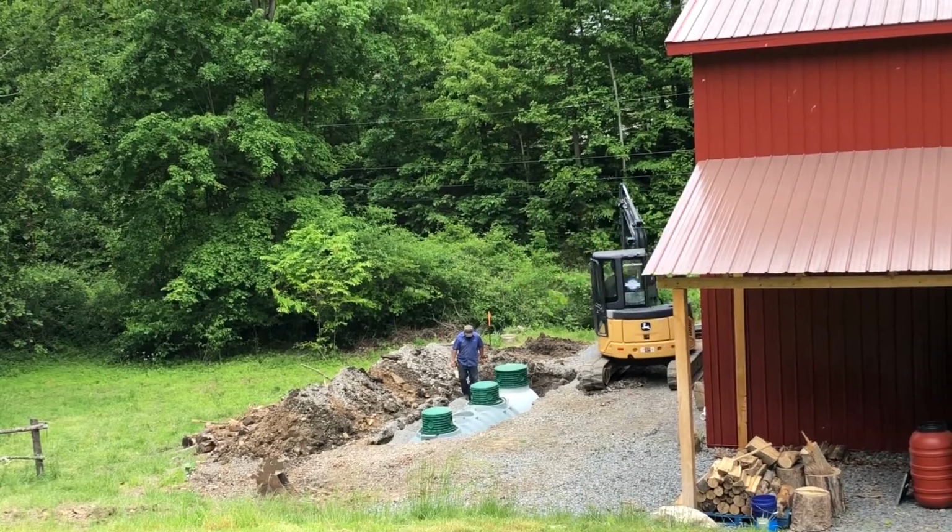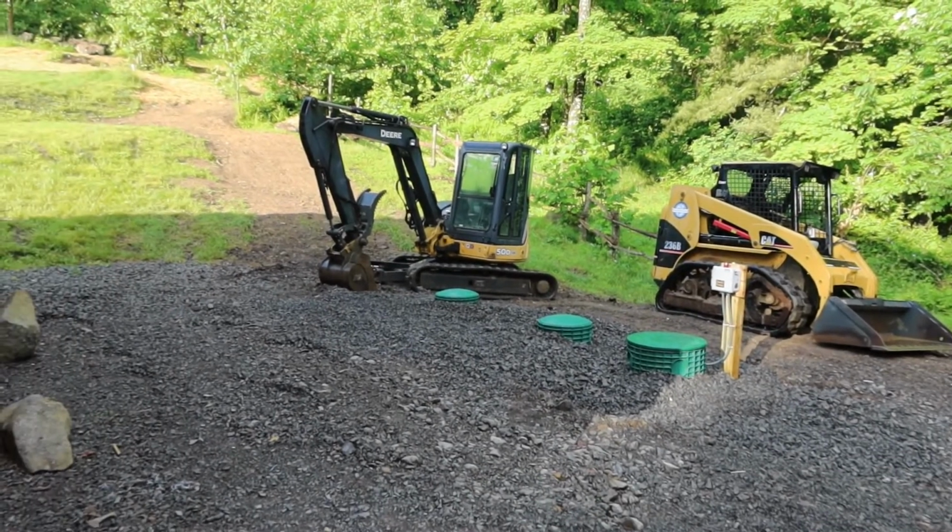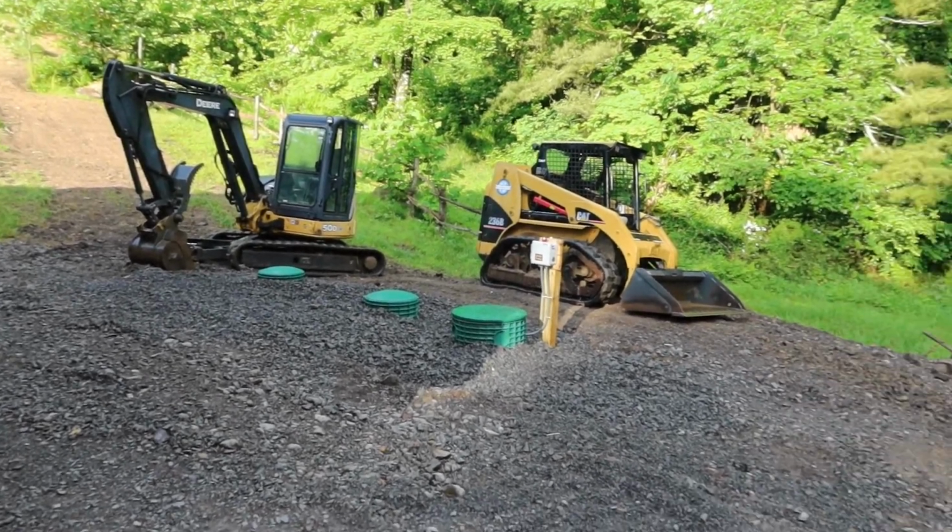The septic will soon be up and running as soon as we get the electric for the pump hooked up in the barn. So now that you've seen what has been going on with the property and what a lot of other people have been doing, the contractors, and thank you to each and every single one of them. They have all been outstanding.